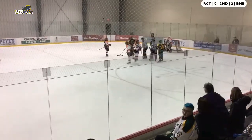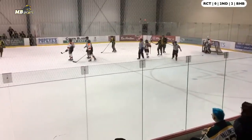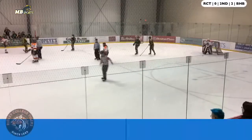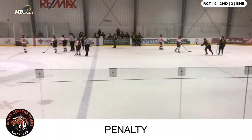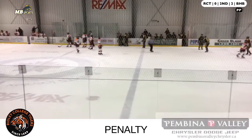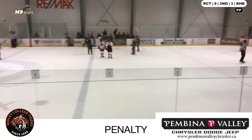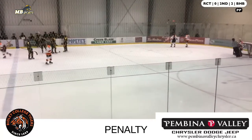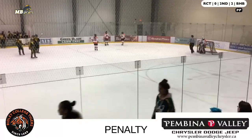Emotions are definitely running higher that shift, Carter. Certainly. We see Shaylin Snow trying to take it in her own hands there, and she kept the cross-check low, and she definitely attacked the Blazer defender there. I think she's getting the 2 minutes. There might even be two calls here after the whistle. Looks like Robertson also for dumping the Blazer player after the whistle. We have a 5-on-3 for a full 2 minutes here for the Blazers.